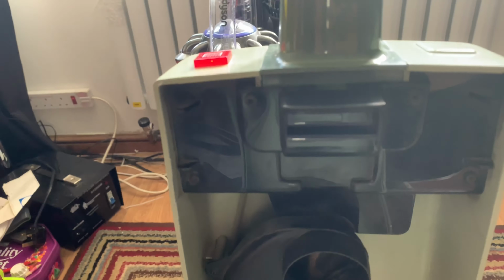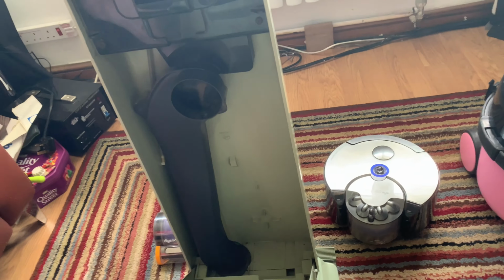So that's the one we're using. I've polished this one all up. It's looking quite nice now. I will be using a bag in it. We've got that one.